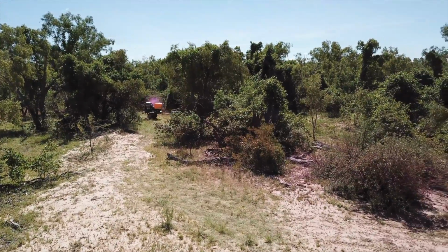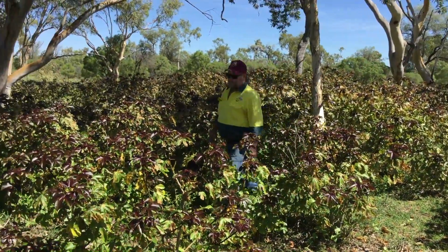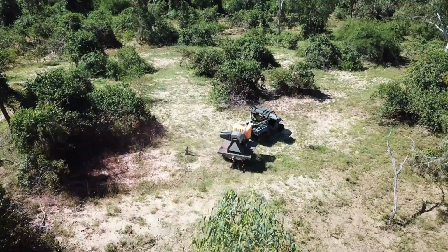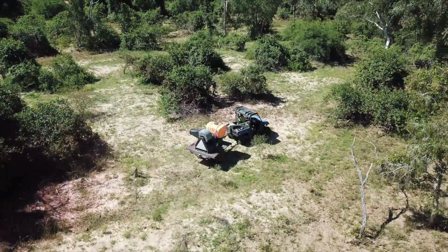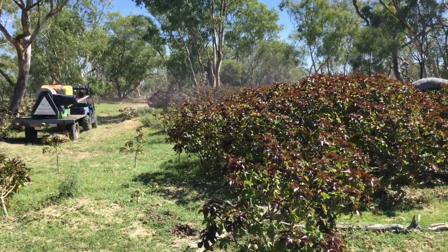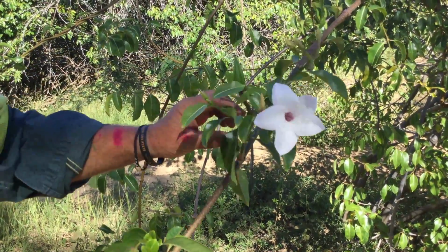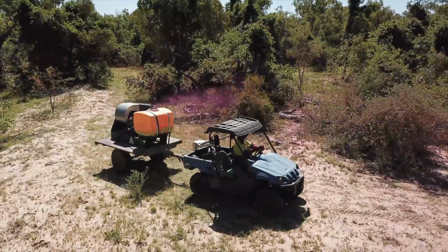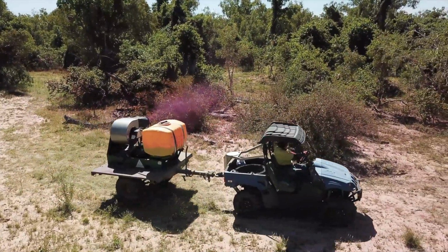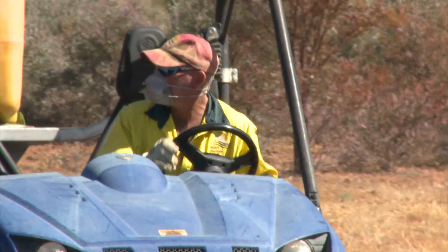Rubber vine and bellyache bush are weeds of national significance. Both are restricted invasive plants under the Biosecurity Act, and by law, all reasonable steps must be taken to control the weeds under the landholder's general biosecurity obligation. Misting is providing a cost-effective control measure for infestations of both rubber vine and bellyache bush.